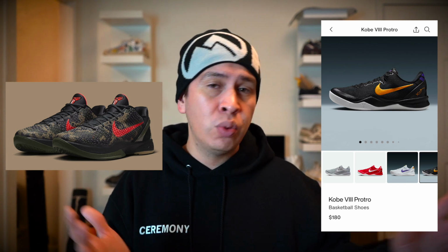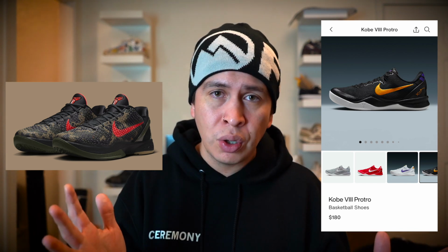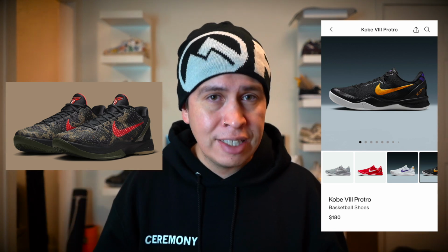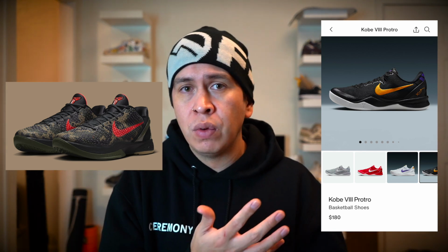There were tons of other Kobes that dropped this year. We had the Venice Beach, the Philly, a bunch of Kobe 8s, and then in 2025 we have tons more Kobes. I will say they were a little bit more available this year, so if you do want a pair, you could probably get one on the Nike app. I'm glad they made some colorways available to everybody. But yeah, this one here I thought was the best one. I just don't think I'll be able to get it because the resale's too high.